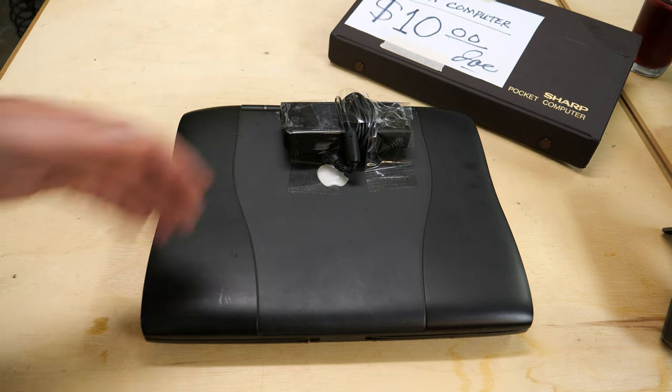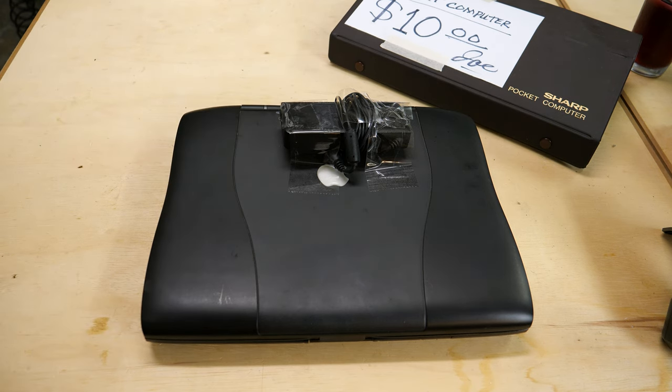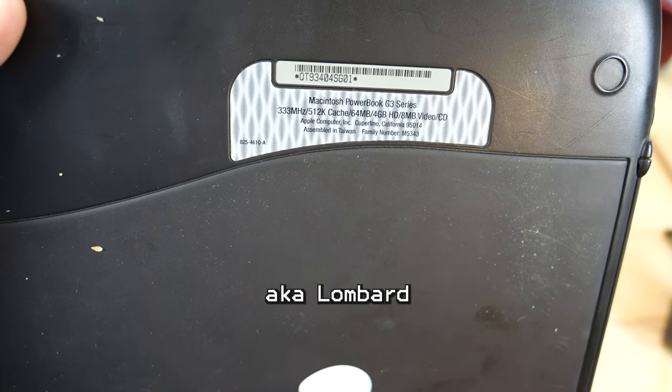So let's take a look and see what model this is and what the specs are. I don't know how well this is going to come out on camera. But here are the specs anyway. It's got a funky tag that's kind of reflective, so it makes reading it really hard. But it is a Macintosh PowerBook G3 series, as we know, 333 megahertz, 512K cache, 64 megabyte something. I guess that's the RAM. And then a 4 gigabyte hard drive, 8 megs of video RAM, I assume, and a CD drive.